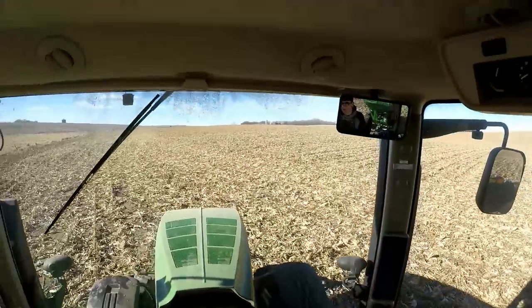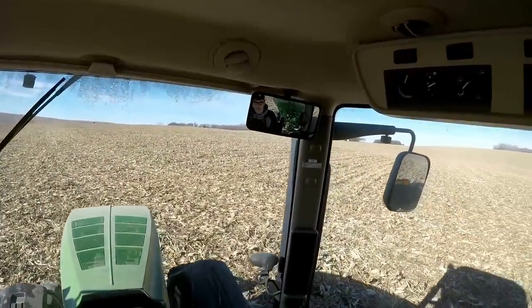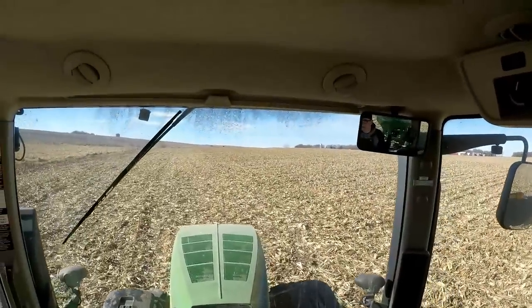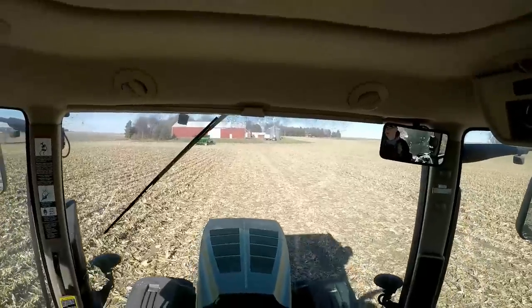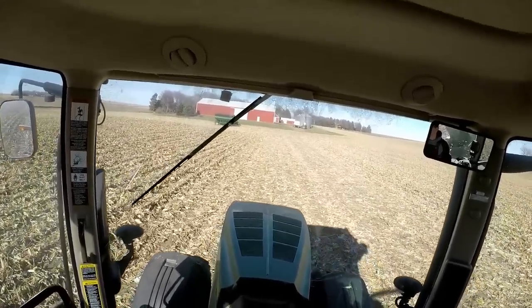Jerks the wagon around though. That's a little, jerks it around a little bit when you're getting going. Other than that, pretty nice. All right, we're at the farm. I'm gonna pull this in. Looks like Grandpa's finishing up the truck load. And then we'll get going back to the field.